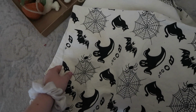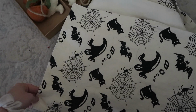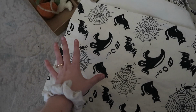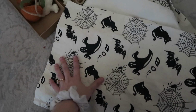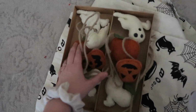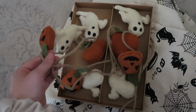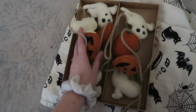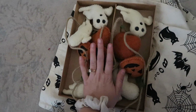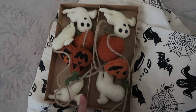I completely forgot. I did get the pumpkin one this year because I felt like that pattern was classic. This is a little kiddish, so this might be good in a kid's room in the future. And then over here, I have this garland, but I really can't find a spot for it this year without it looking too cluttered and overwhelming. So I'll just store this. This can be a treasure for another time in a bigger space. But I wanted to show you guys what I'm currently not using.